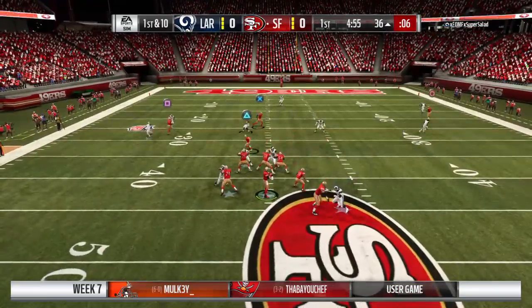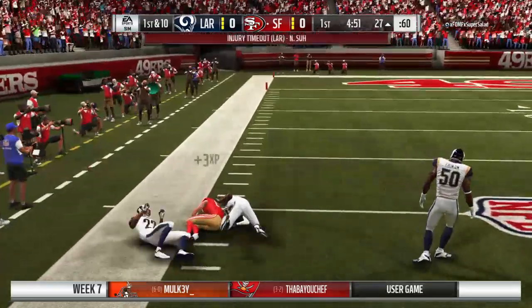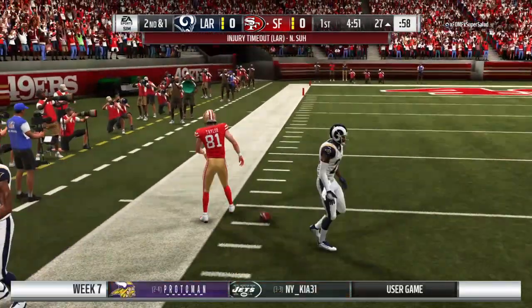Throwing on first is Garoppolo. Throw taken in by Taylor left side. And he'll be brought down at the 27-yard line.